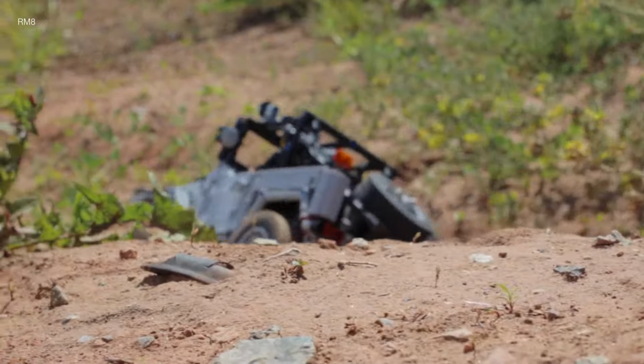This special edition celebrates the 40th anniversary of Toyota's first ever off-road win when an FJ took the famous Baja 1000 desert race from California to Mexico. It's hard not to channel some of that excitement even today.